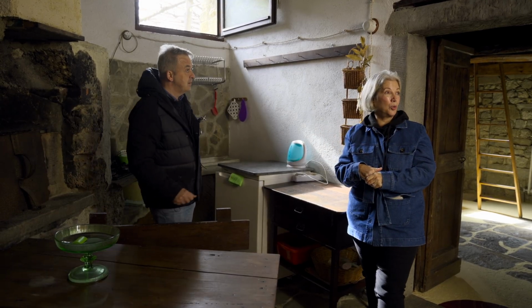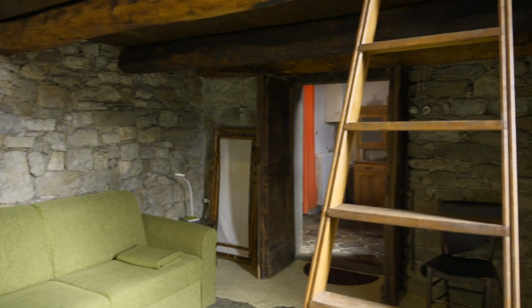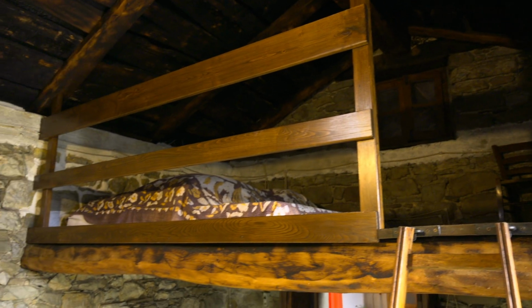This can be incredible. This can be a great little guest house. Honestly, I don't know that I would do that much. I mean, it's super cute. Oh, this is so cute. Incredible. And there's a loft bed thing. This is amazing. This is charming as heck. So cute and so typical of this region.